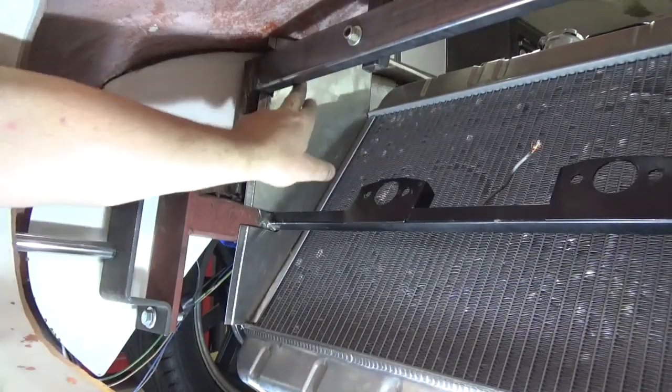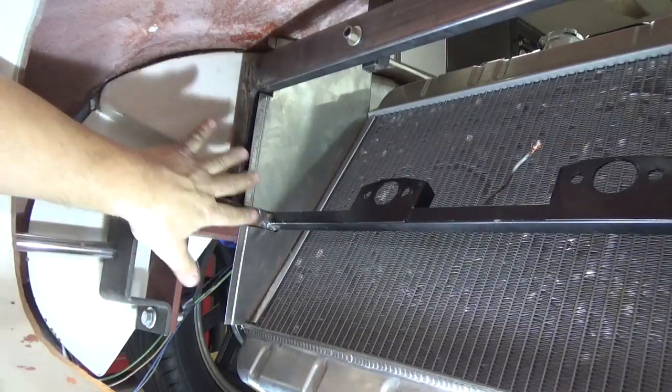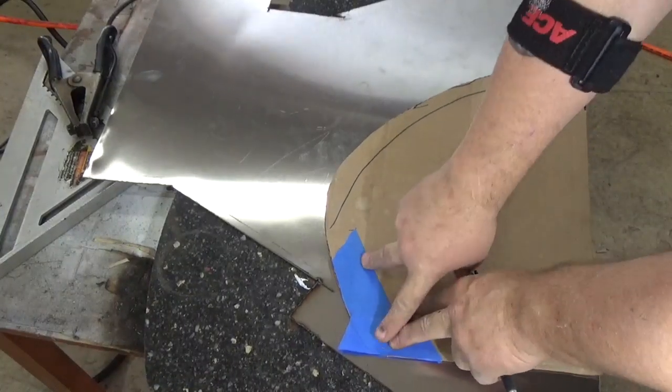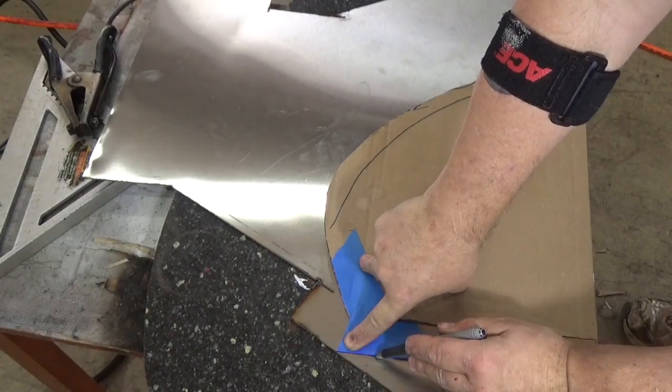I left a gap on top so I could put some rubber piping on the top there. Now I have my Z bend, now I can make the front part. The more time you spend on your template, the easier it will be to fit, and the more likely it is to fit the first time without much trimming.